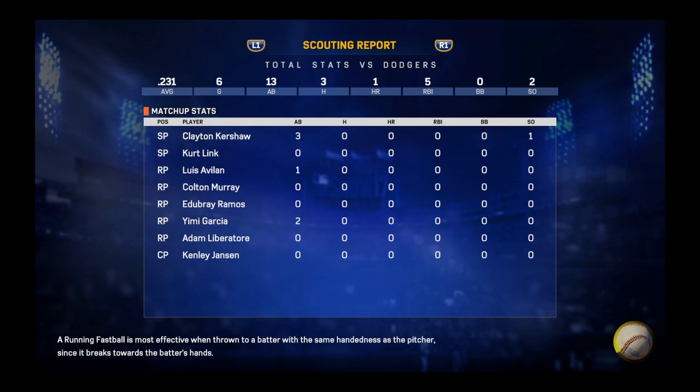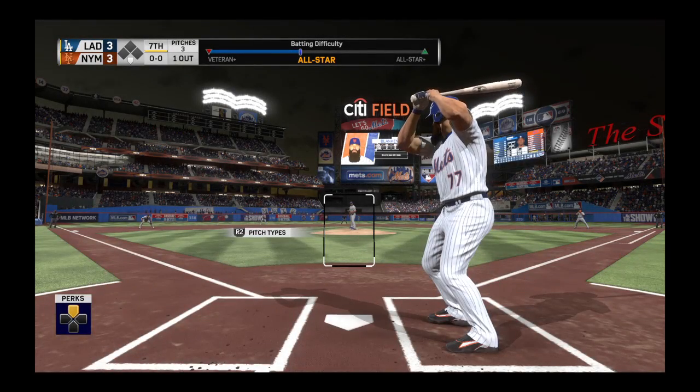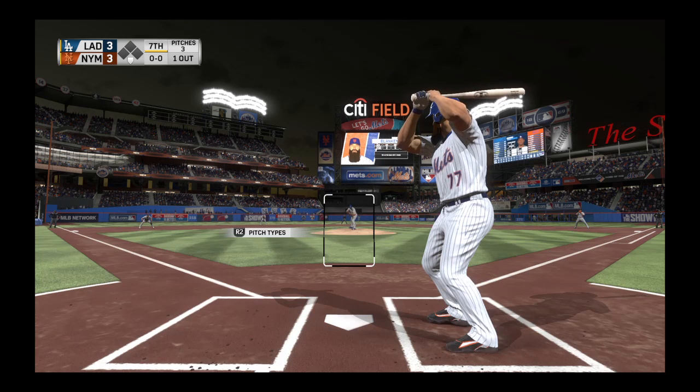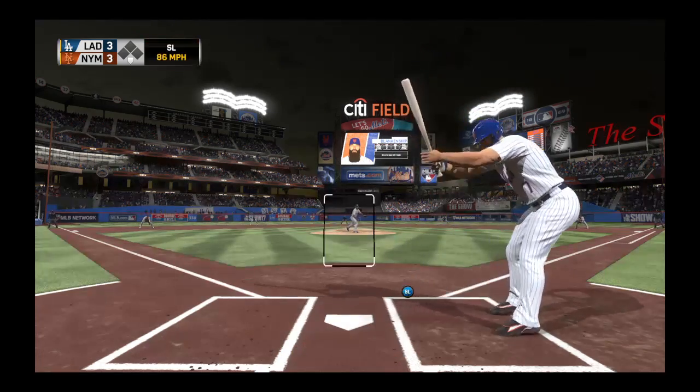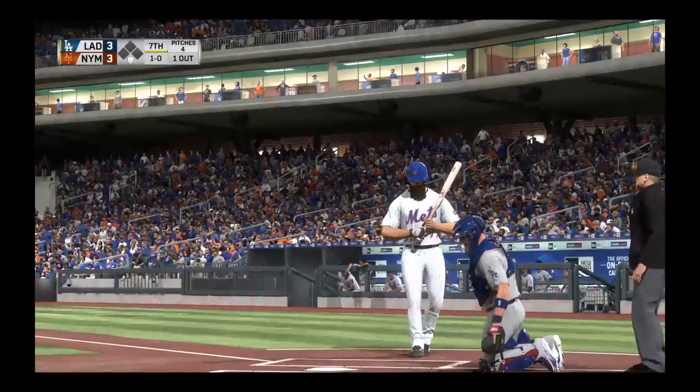Pinch hitter. So we're going to see a pinch hitter here with the bases empty and 1 gone in the inning. Some action in the Dodger bullpen now as it appears they have both a lefty and a right-hander up and throwing. J.C. Blankenship comes on with one away as he looks at a ball. It's 1-0.